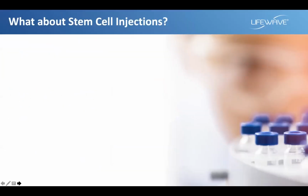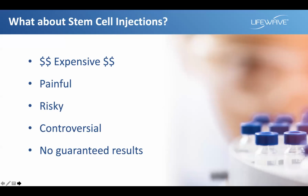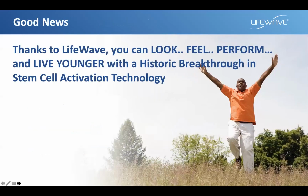Well, what about stem cell injections? They're becoming quite popular, but you know what? They're quite expensive. They can be very painful, risky, controversial, and you know what? No guaranteed results. Well, we've got some good news for you here today.